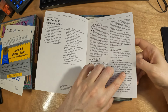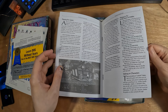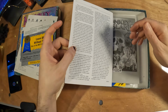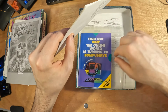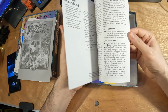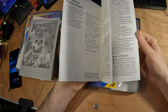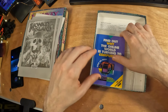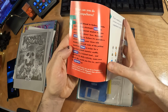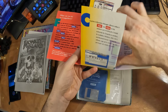Is the dial a pirate wheel in here, I wonder? You got to use that for the copy protection. Here's the instructions on how to play the game. And let's see, is that in here? I'm wondering. Maybe. All right, what's this? Why are there two manuals? This feels weird. All right, so there's two manuals in here. Another CompuServe ad. I feel like someone was storing stuff in here. This one comes with a diskette.